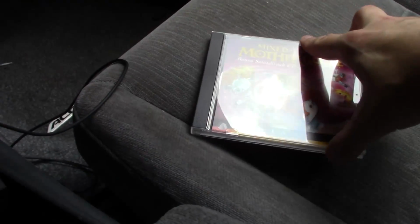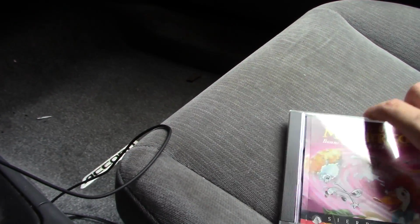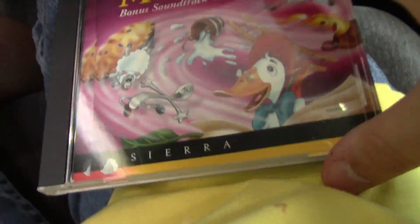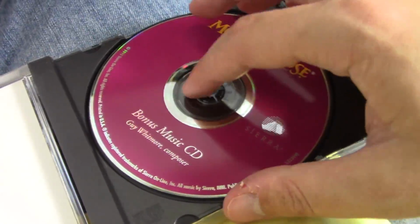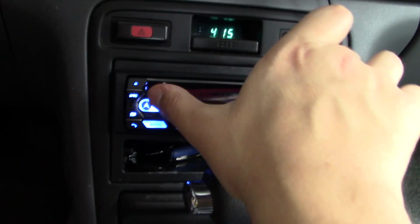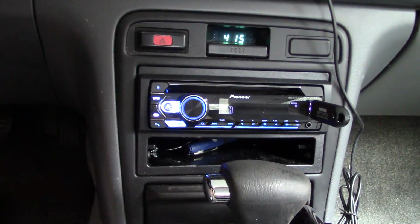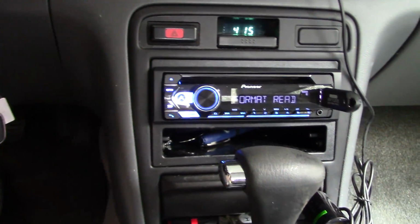So this game is the same age as this car, technically. Can't get this open with one hand, though. Bonus music CD. Guy Whitmore, composer. Alright, here we go. Feels so weird having a CD player in this car now.